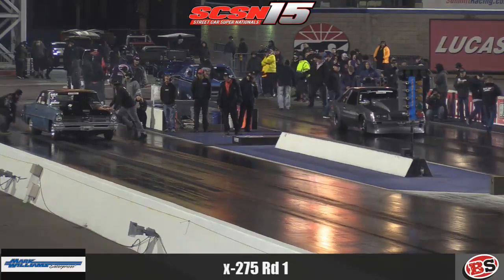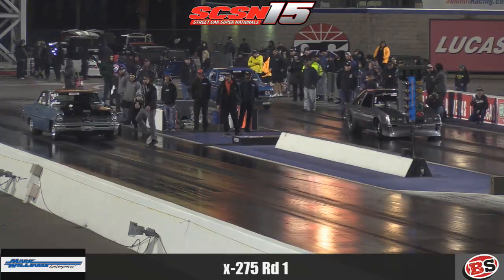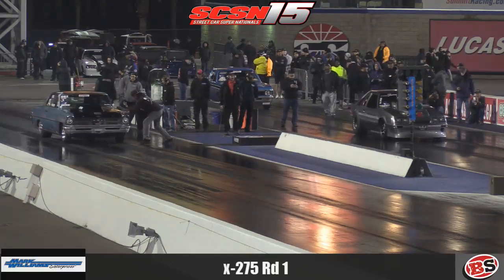And David Holtgrew racing out of the number 29 spot. 553 at 126 miles an hour earned him that position.